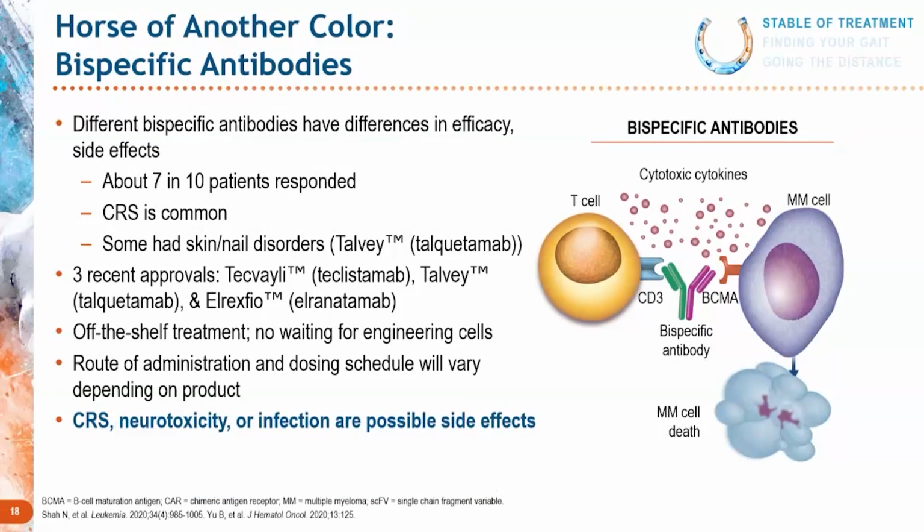So the new kids on the block, bispecific antibodies, kind of mimic CAR T. Instead of taking out your T cells and re-engineering them, I'm giving someone an antibody similar to daratumumab, and it's redirecting your T cell towards the myeloma cell. You can see here the bispecific antibody looks like a Y. One hand is grabbing onto the T cell, the other hand is grabbing on the myeloma cell, and it brings the two together. So it mimics CAR T, and the side effects are very, very similar.